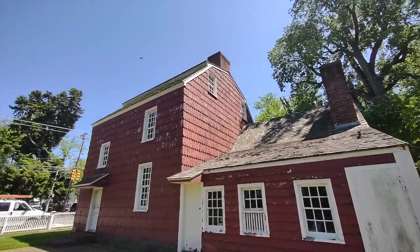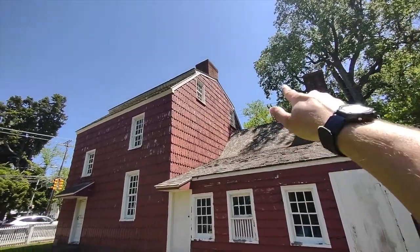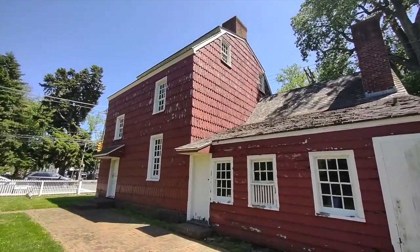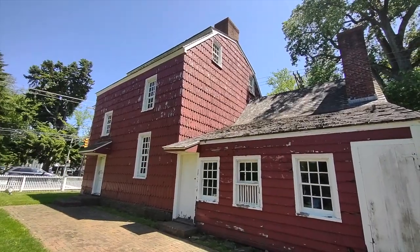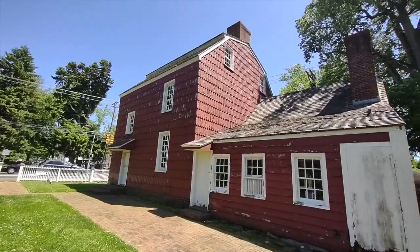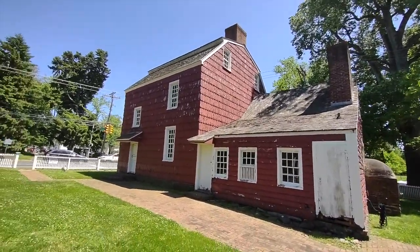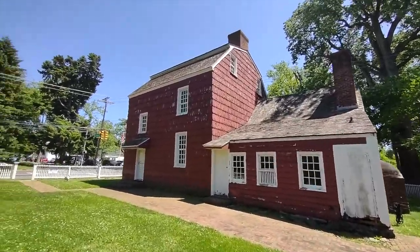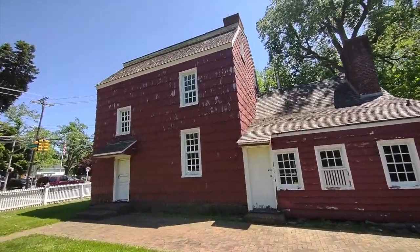Now, the way that the roof is curved in that manner, it's called a Gambrel roof. And not only did the English utilize this style of architecture, so did the Dutch and Germans to an extent. But this home is Georgian in style. It makes sense. It was built in the early days of the Georgian era, English architecture, early 1700s.